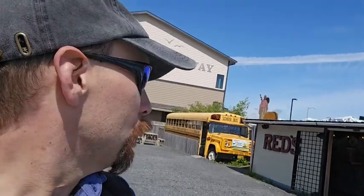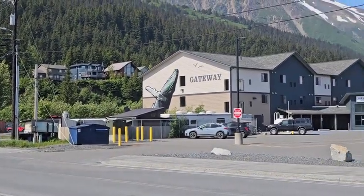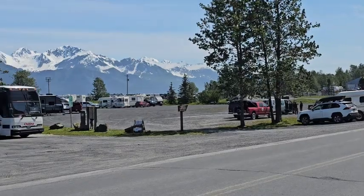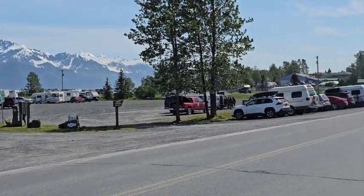If you wanted to have the best burgers in Seward, Alaska, you could try this place. It's called Red's Burgers. Oh boy, its burgers are the best in Seward, Alaska. Take my word for it. If you're ever in Seward, Alaska, you gotta try their burgers. Mwah, that's how delicious they are. Right next to Red's Burgers is the Gateway Hotel. And over here used to be a baseball park, but now it's a campground for RVs.